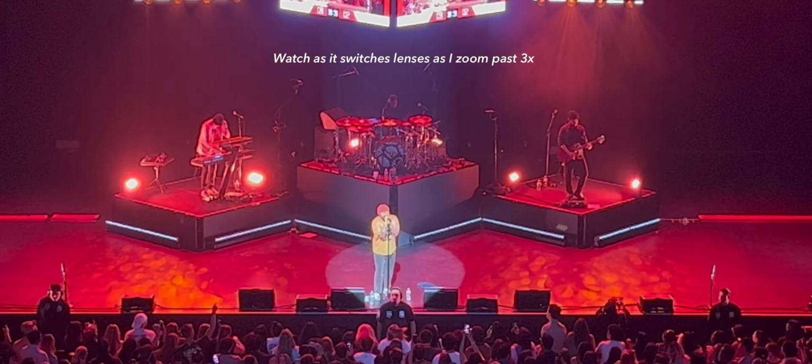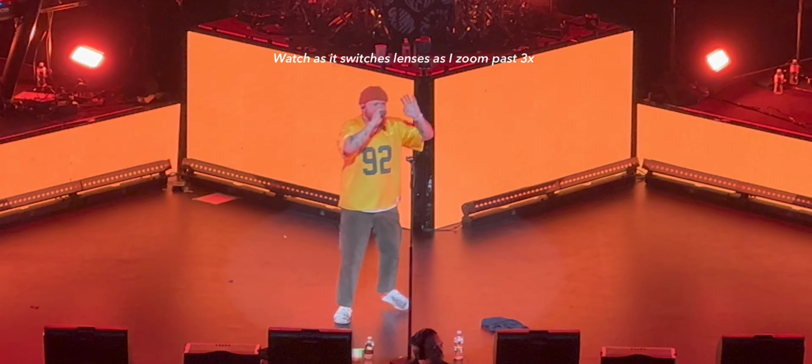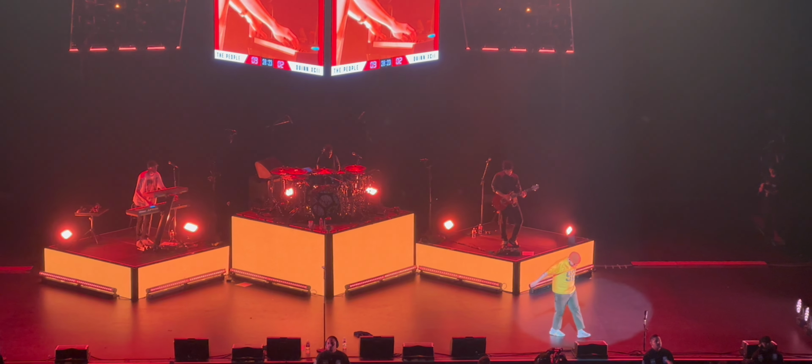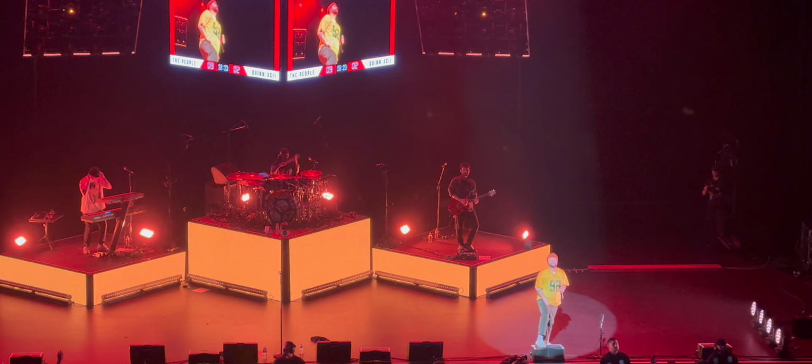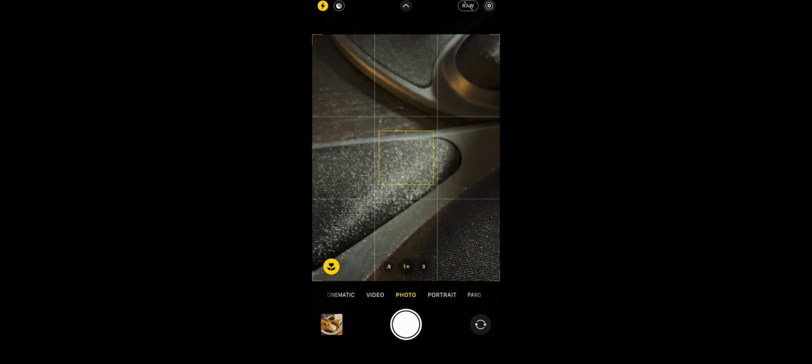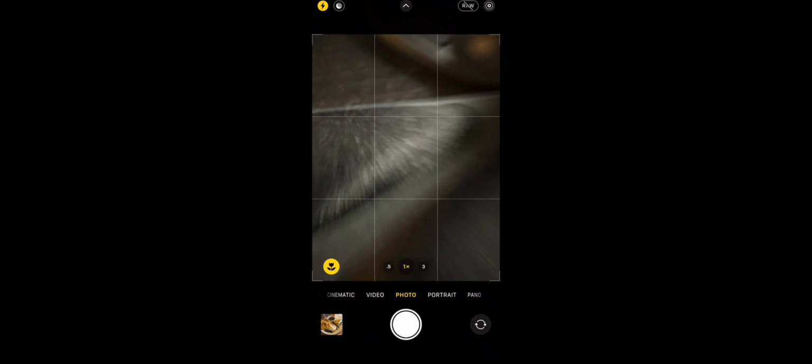You're losing a lot of resolution. So I would try to avoid using the telephoto if you're in a dark situation, just because you're using the main sensor instead. Another thing that I also want to mention is that when you do go into the macro mode using the ultra wide camera, it tends to lose quite a bit of quality when you're in darker situations, just because it doesn't have the same optical quality as the main sensor.